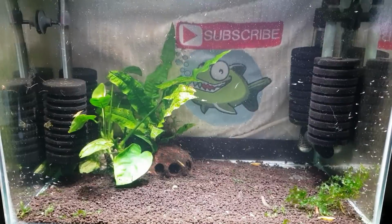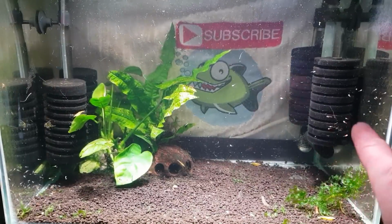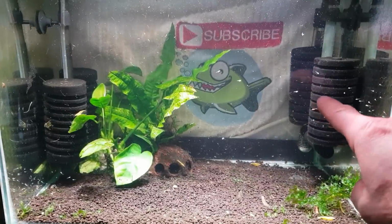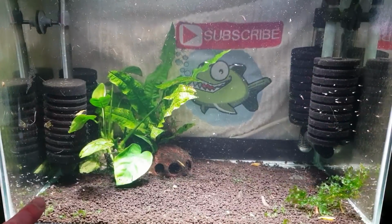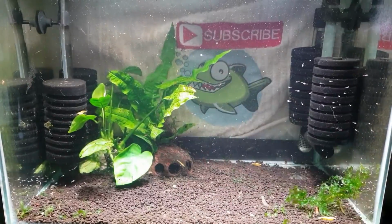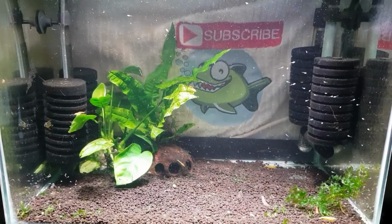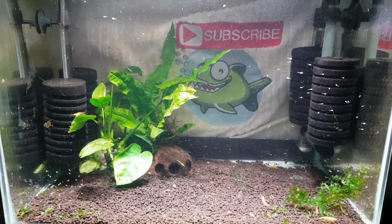As you can see, there's no end of fry down there. We've got two different sizes. Obviously these ones up here are more from the first batch, and you've got little pockets down here and down here, some at the back, some behind there. There are hundreds of them in there. I'm going to be inundated with angelfish fry now, but these things do happen.